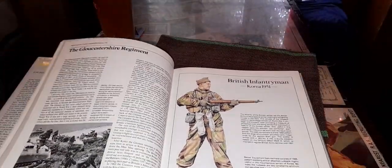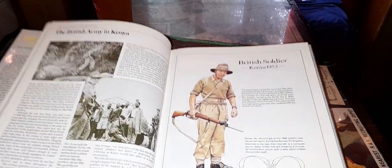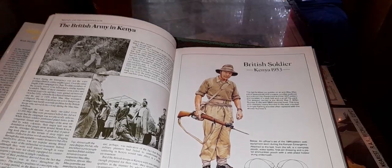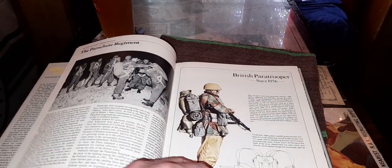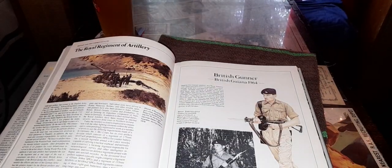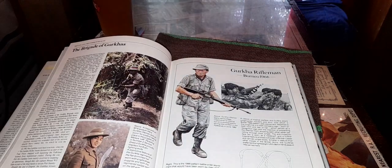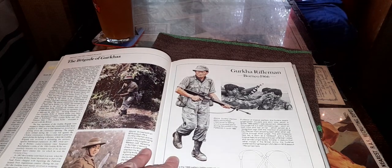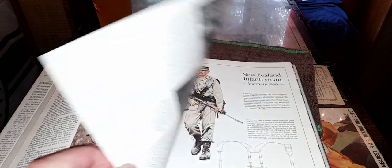I wouldn't have really thought about what the situation was. I know there's people out there who've done videos on it. British soldier, Kenya. This number 4 rifle. British paratrooper, Suez. British gunner, British Guiana. So they're all the trouble spots that the British Army, British forces went to. Gurkha rifleman, Borneo. And on this side there's a little chapter about the whys and wherefores.